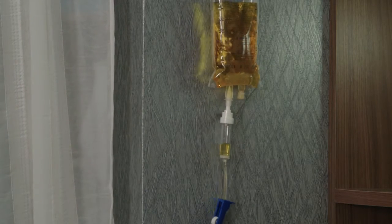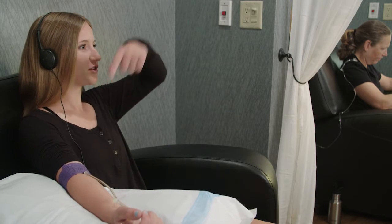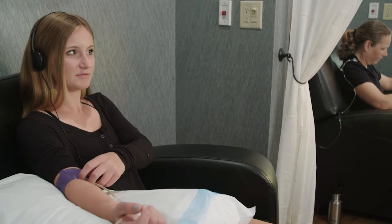A few pieces of information about your IV. IV therapies can cause aching or discomfort in the administration arm if the drip is too fast. Just let us know and we can slow the drip rate, get you a hot pack, or add a buffering agent to your IV to make you more comfortable.